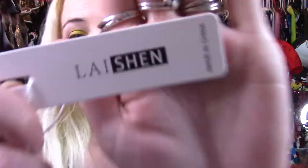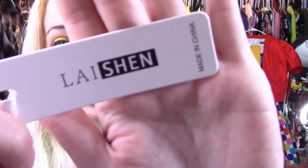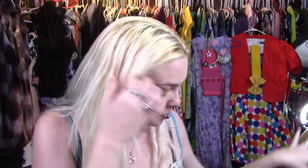Yeah, see, not Shein, Lishen. But I like the material. I thought it'd be more cottony, but I actually like this. It's like a rayon. So that is it for my little haul. And sippy sippy.